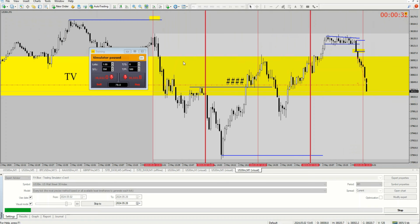You see, they didn't give us a clean pattern all along. No clean pattern all along. This is the only clean pattern we got, okay?